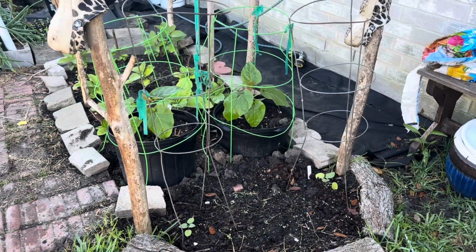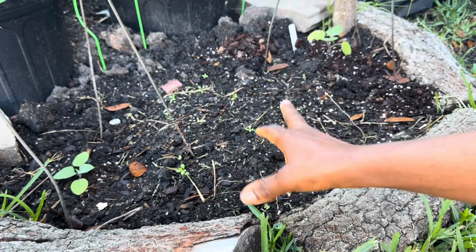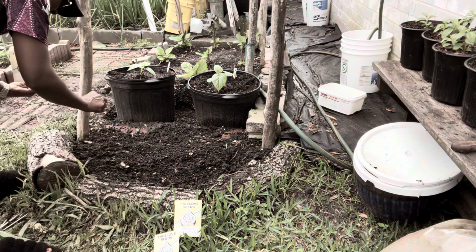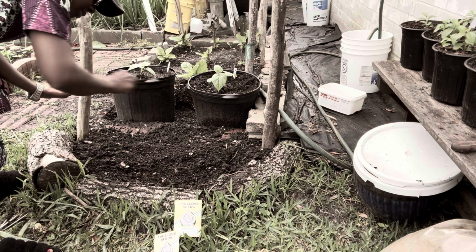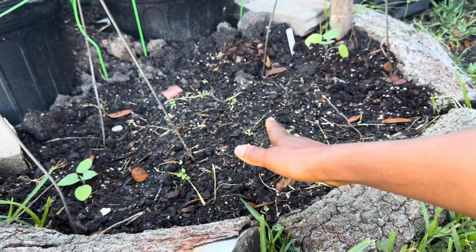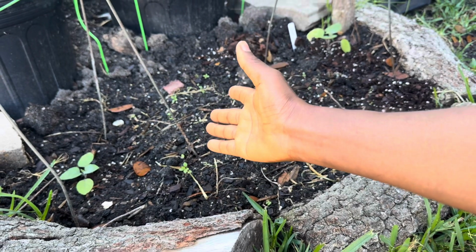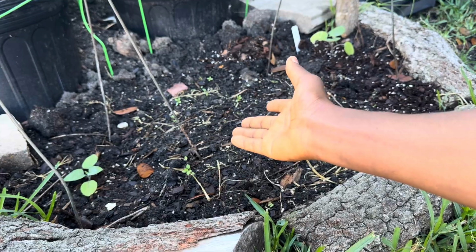All right, guys, let me start right here with what is going on here. I have planted my pollinators. These are flowers and sometimes they are edible that attract things like bees, things like butterflies to your garden. Some of them have started to come up. They will attract these pollinators, which are essential for pollinating some of the things that you have in your garden, and they just look beautiful.